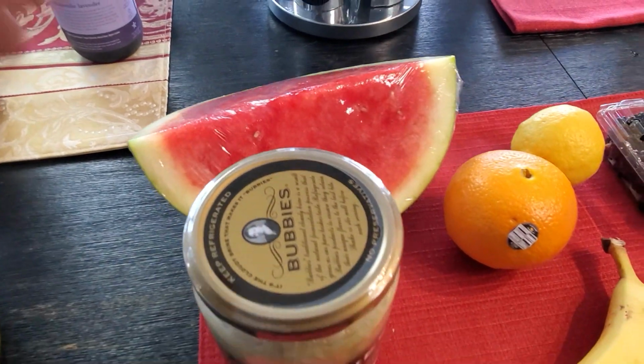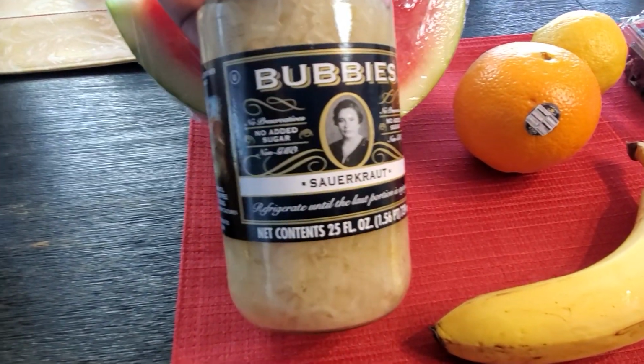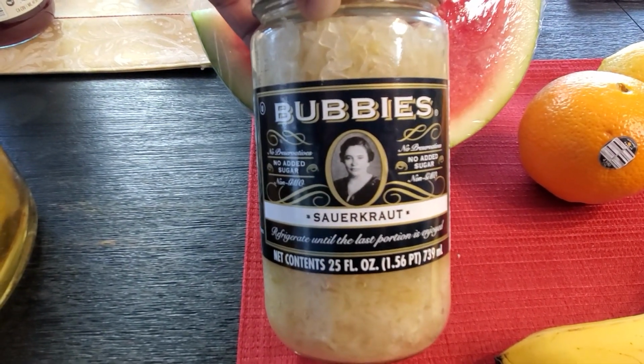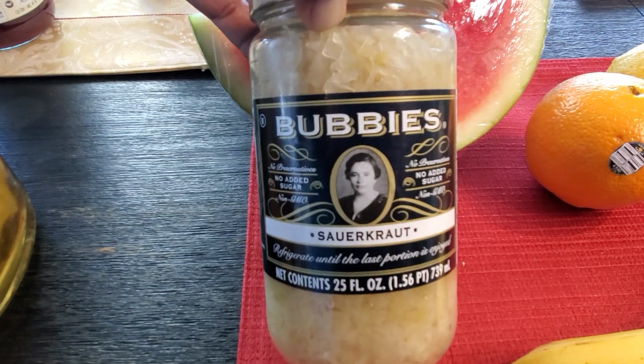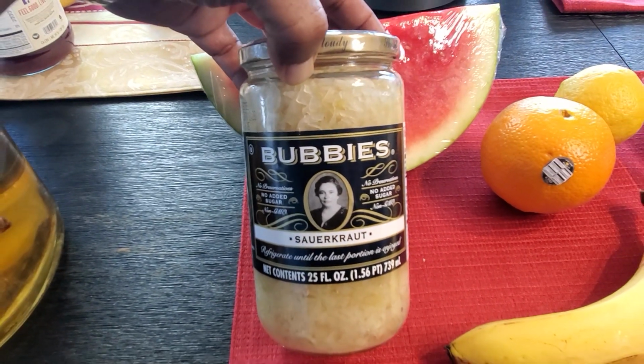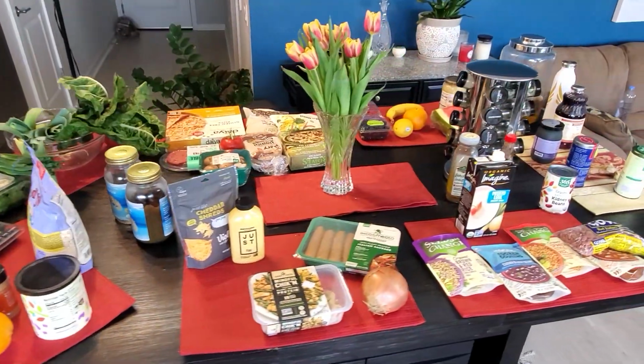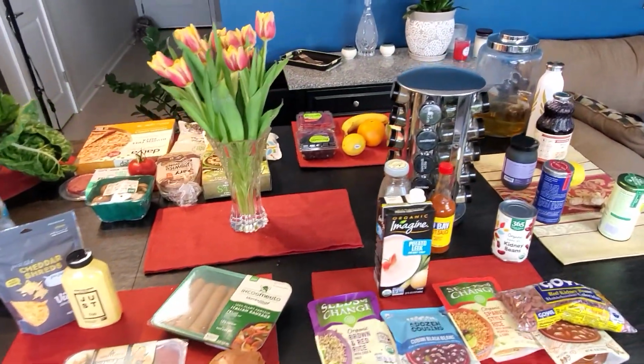And of course, sauerkraut, not everybody's favorite, but it's like a probiotic. It really helps for digestion, helps with your gut. And that's important. It's really important. All in the week.